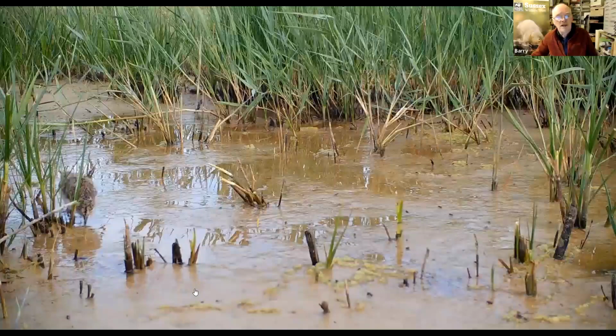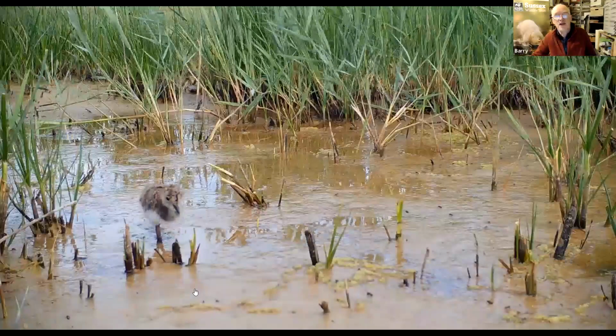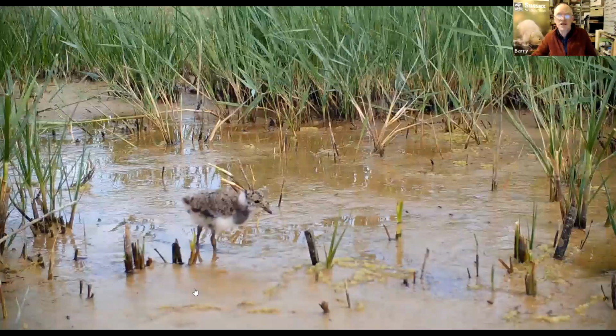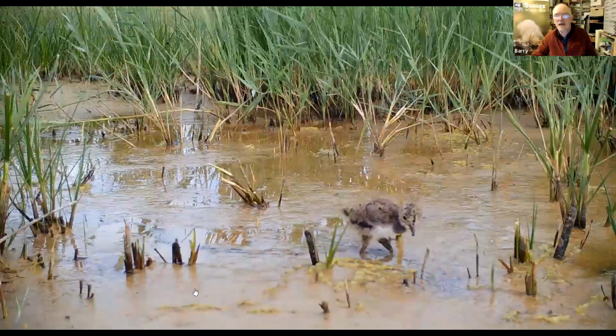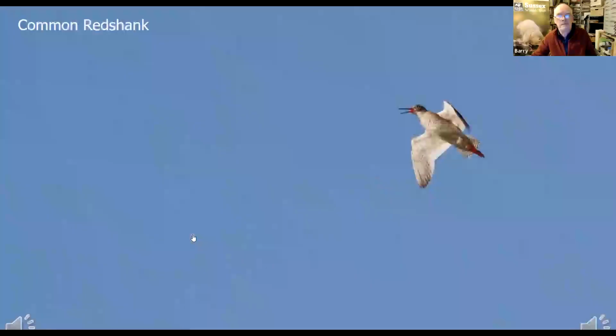This wet, muddy habitat is ideal for lapwing chicks. They need to feed constantly in order to grow, and it's quite a battle in some years maintaining enough habitat for these birds to do well. Another sound of spring is the yodeling of the redshank when they're displaying.